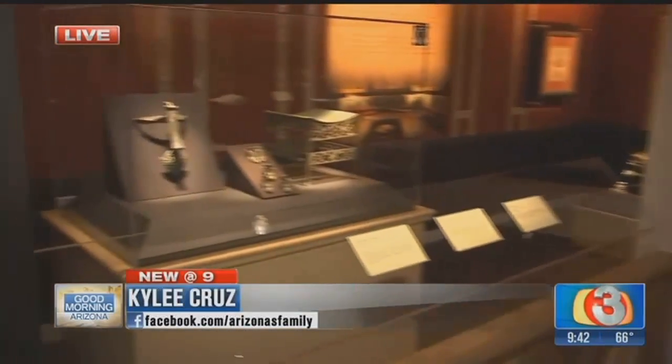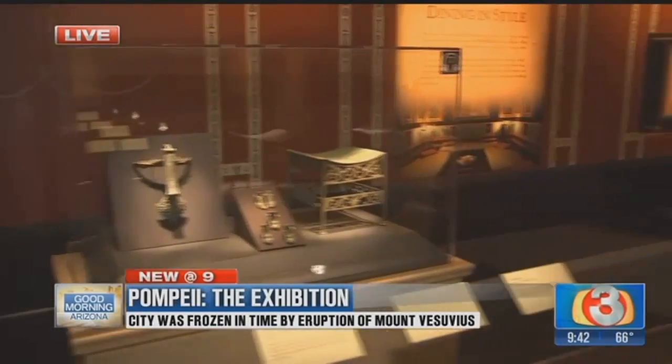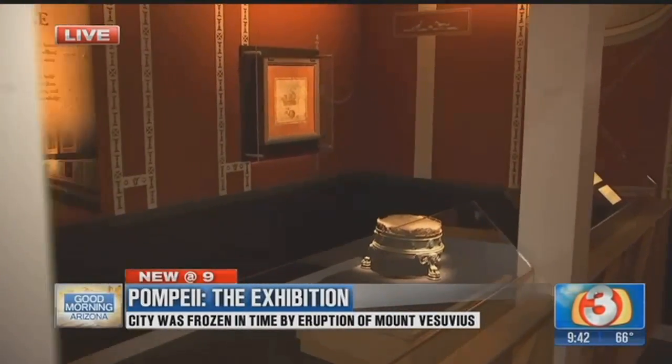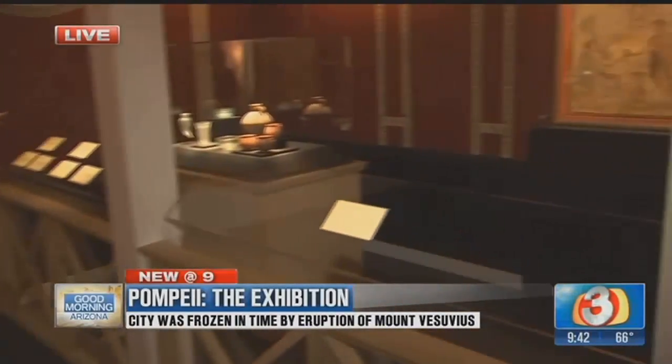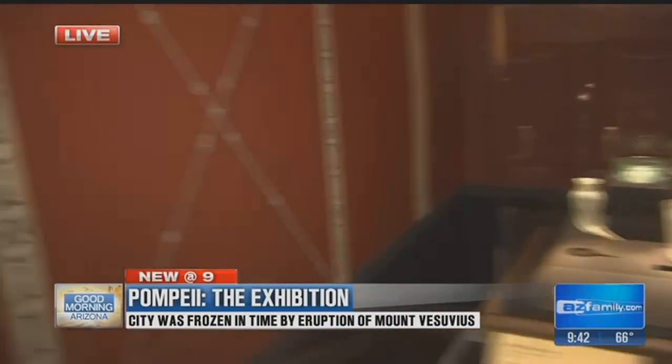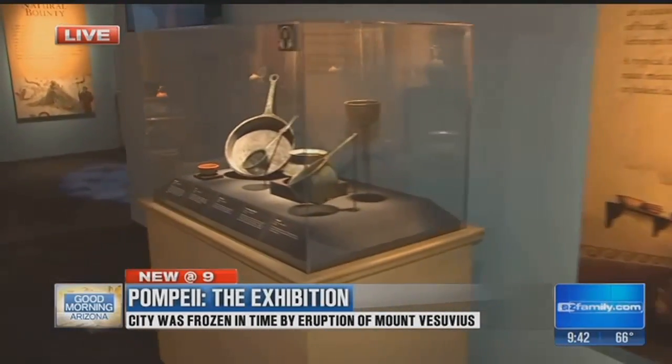Good morning. This is pretty incredible. I mean, think back almost 2,000 years ago, and they have more than 200 artifacts from back in the day. We're talking about tables and candelabra sticks, different cups as you see here. Kind of miraculous that they were able to uncover these a couple hundred years ago, and now they're in an exhibit here at the Arizona Science Center.